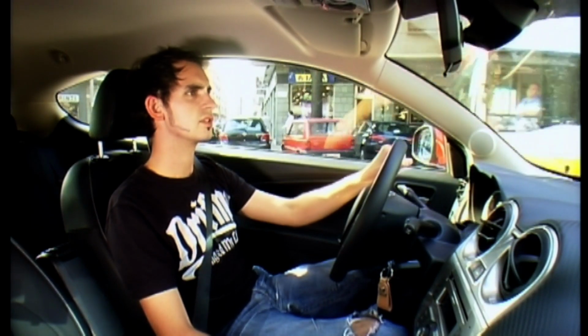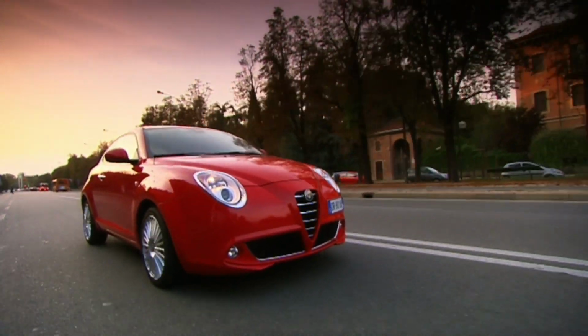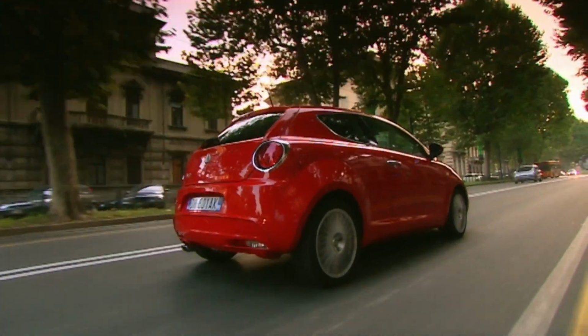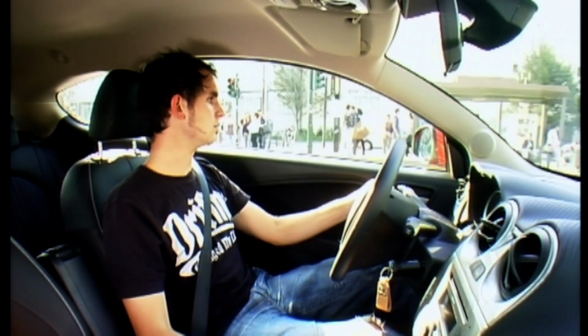The Mito is aimed at a new generation of drivers. They call them Alfistes. What they're looking for really is to sell this to 18 to 30-year-olds. I think from every angle the Mito looks confident, interesting and cheeky. Looks like it could fight above its weight. On the track, off the track, down the back streets of Italy. It's impressive. It's really, really impressive.